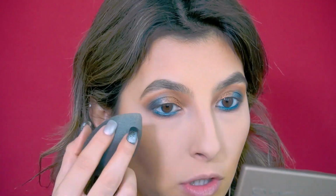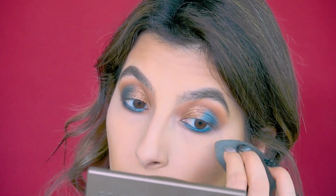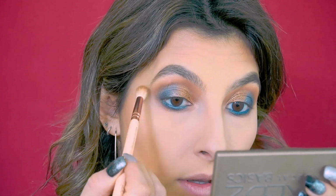So I'm just gonna do the exact same thing on the other eye. So with what's left of the powder on the Beauty Blender, I'm just gonna quickly clean up the edge one more time. And now I'm gonna take my brush with no product on and make sure everything is blended in the crease. Okay, so now I'm just gonna add some liner and lashes off camera and I'll be right back.